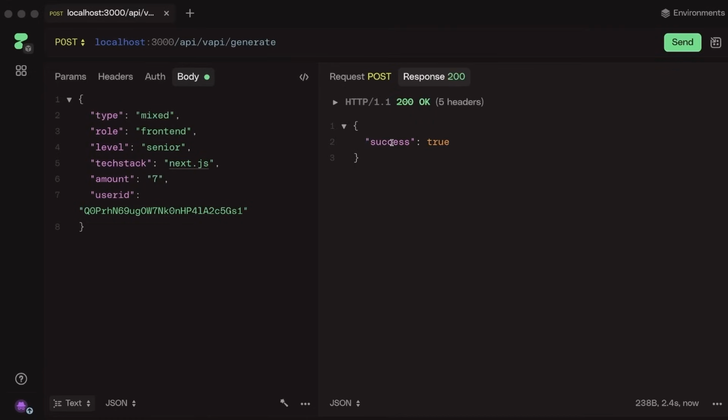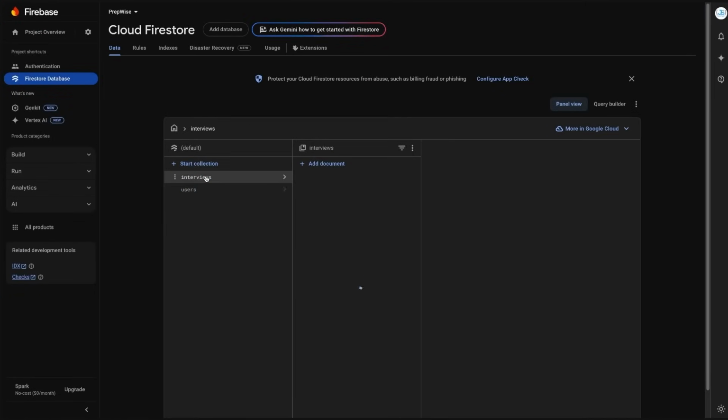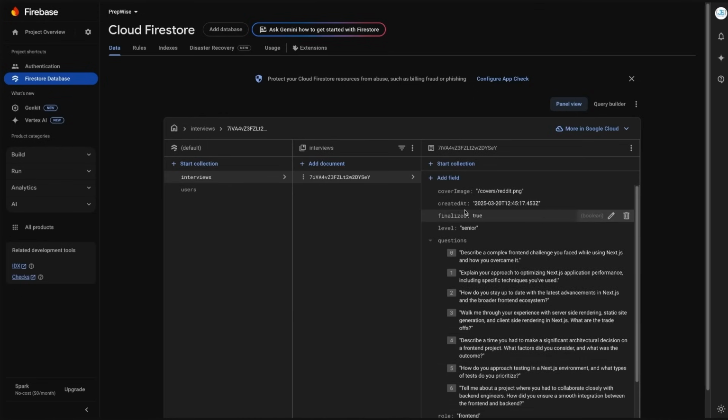It's in progress, and you get success of true, which means that we have successfully generated an interview based on this information. So if you head back into your database and reload, you'll see that now there's a second collection of interviews, which has this interview with 7 questions that Gemini has generated for us based on all of this information that we have passed to it.